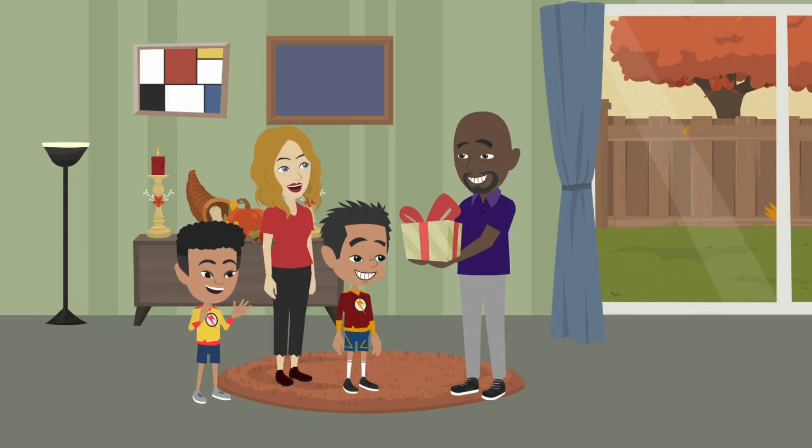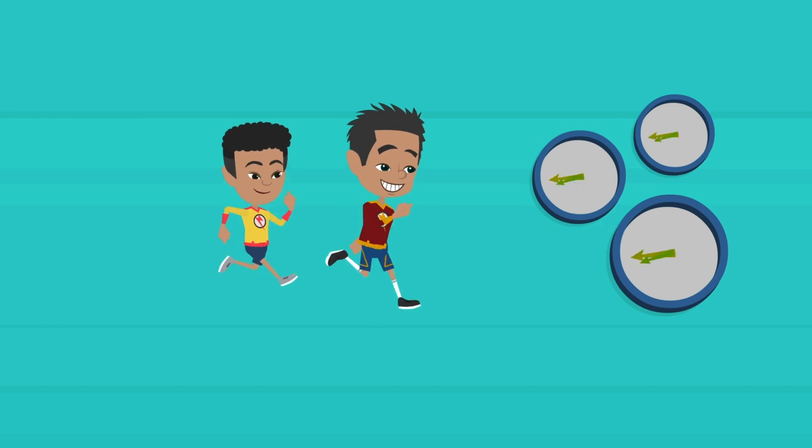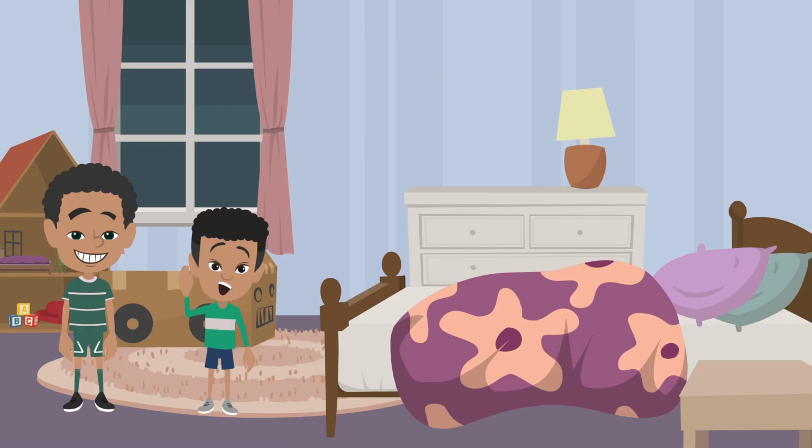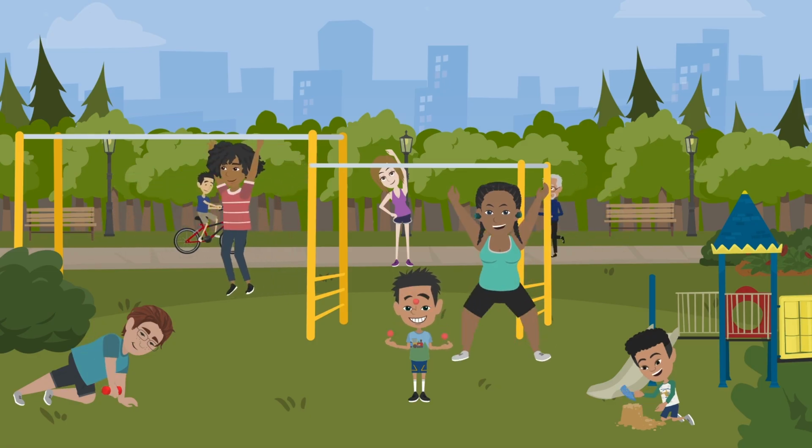A power we all have, but is only granted to those who use their ability to be good listeners. It is not easy to become a good listener, and it takes time and effort. XZ and little brother XZ are working on their listening skills every day, even during playtimes.